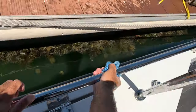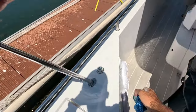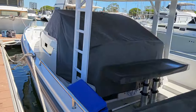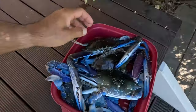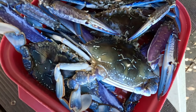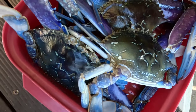Ooh, that jet is hot. How's that for a crab session on the Axo Bar? Bit of an overkill on the boat, but we got the dogs. I've got four beautiful crabs here. I gave one away to my neighbour, she's never had crab before. But that there is beautiful.